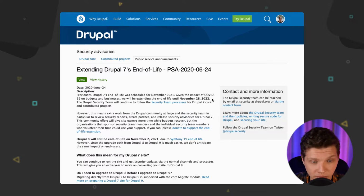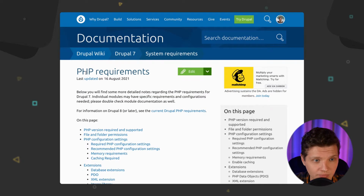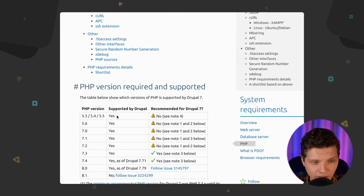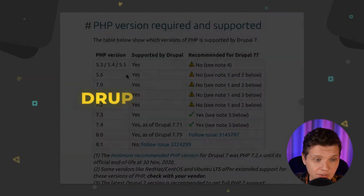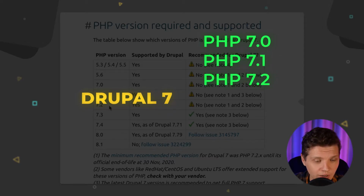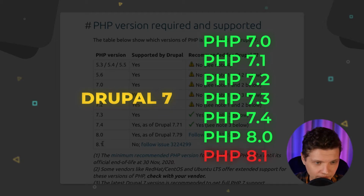And let's dig a little bit deeper in order to understand the background of that date. By going to PHP requirements for Drupal 7, we can see that Drupal 7 supports PHP 7.0, 7.1, 7.2, 7.3, 7.4, and 8.0, and it doesn't support 8.1.